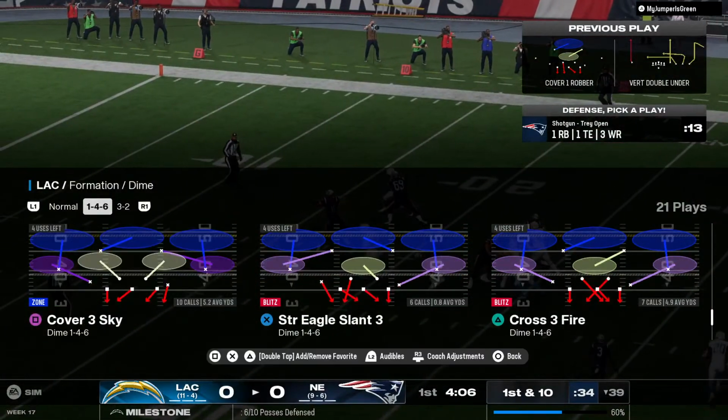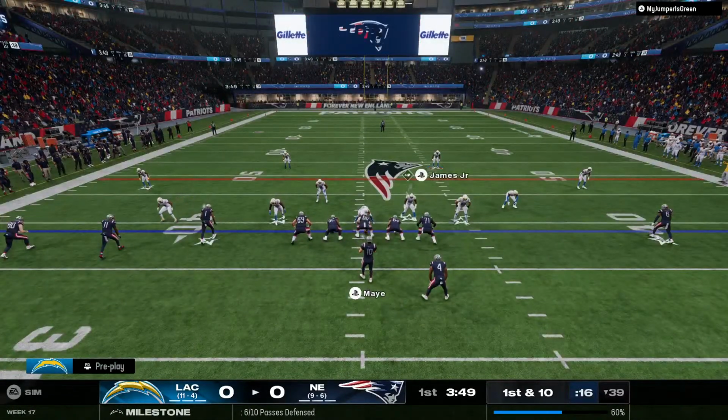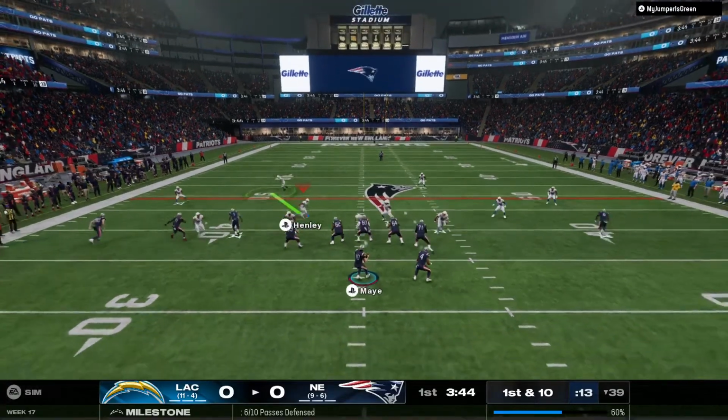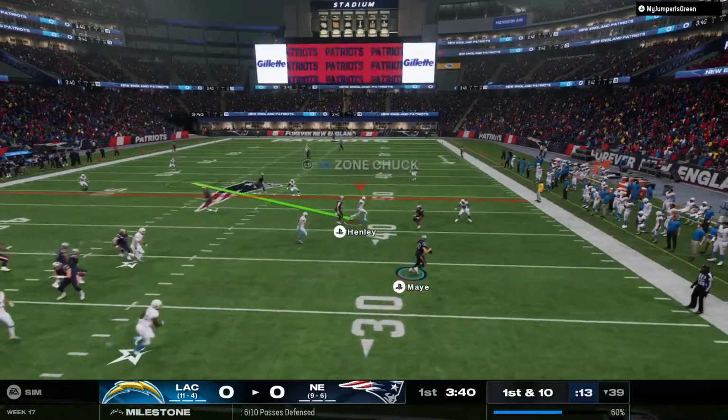Well, there's not a lot to this route. Man coverage, and you got a drag route. Give him a little something off the line and go. Win with speed. Good, accurate ball on the front shoulder pad allows him to pick up the rest after the catch and leads to a big game.